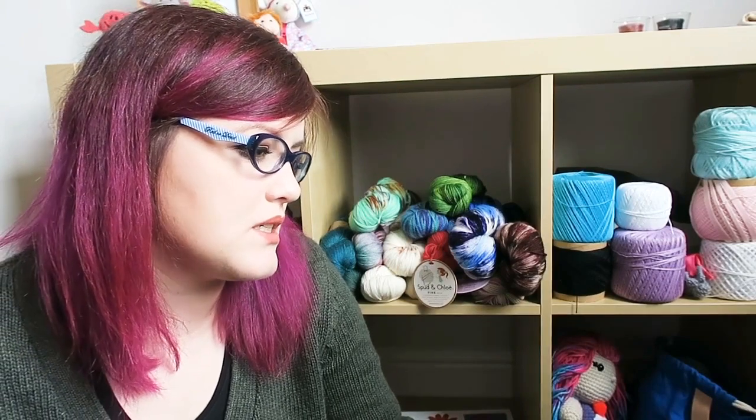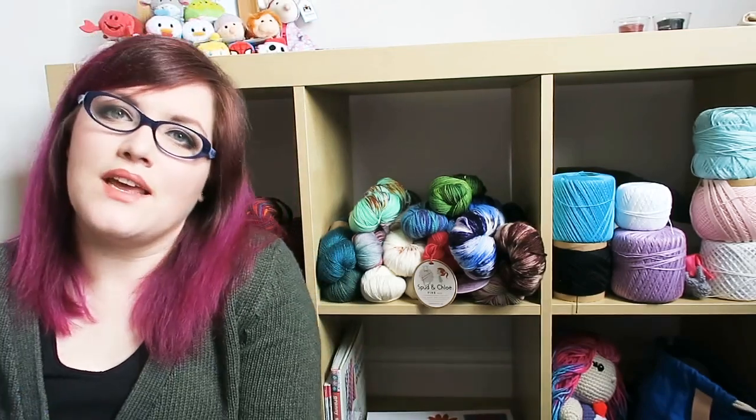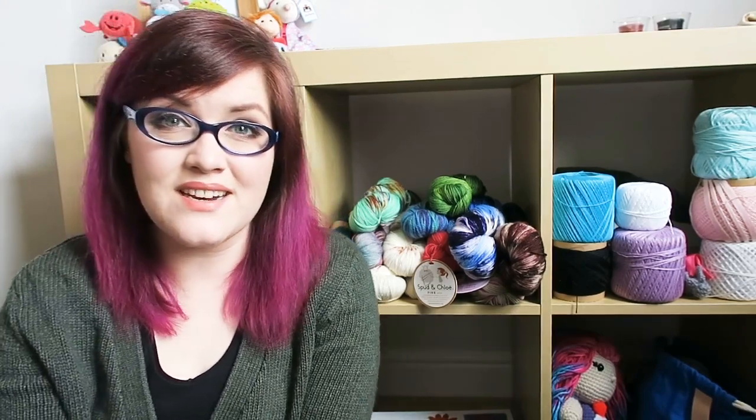Like I say, I haven't got as much knitting done as I would have liked, but I need another big project. This is my thing. Mario was talking to me. Mario is my boyfriend, for those who don't know. Mario was talking to me about this the other day. He was just like, you know what you need? You need to knit another jumper.